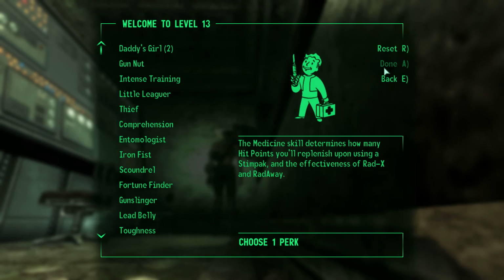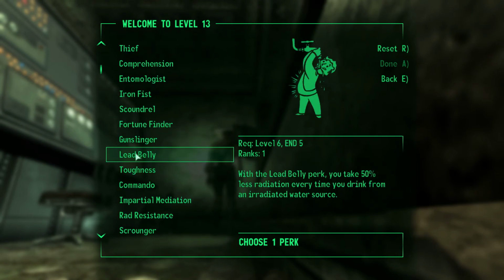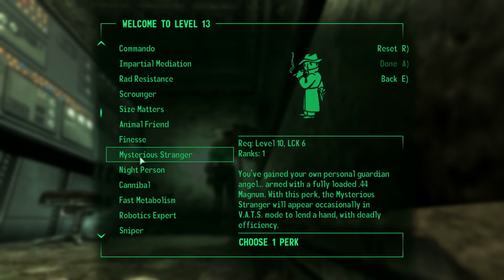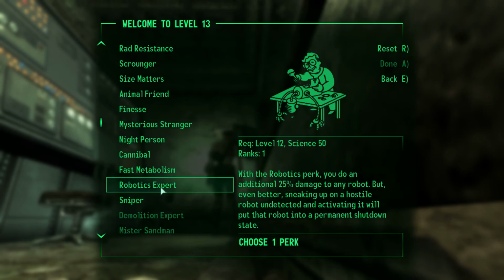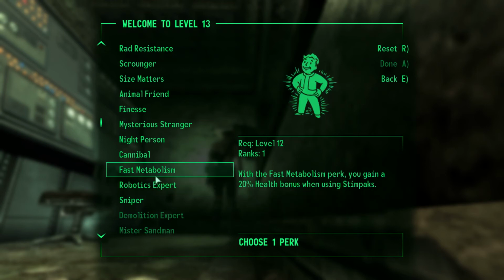I'm not picky. Alright, so what do I want to do for this level? Sniper might be good. Robotics expert, with the robotics perk you do an additional 20. I don't see enough robots. That actually seems really good with the fast metabolism. You gain 20% when using stim packs, considering how many I go through. This seems like a really nice perk. But yeah, I might get that.